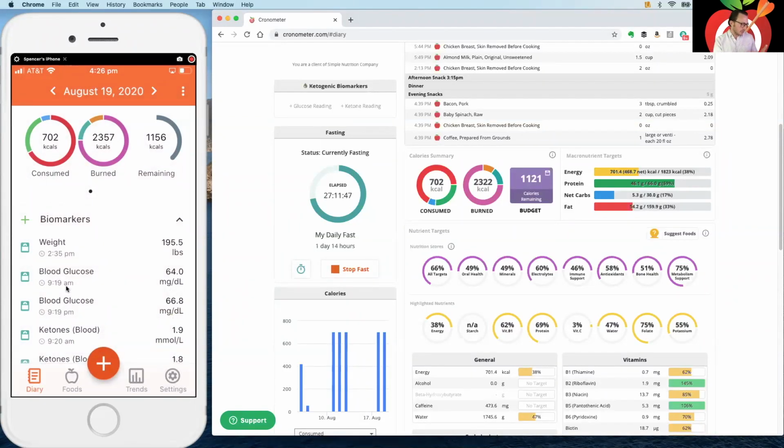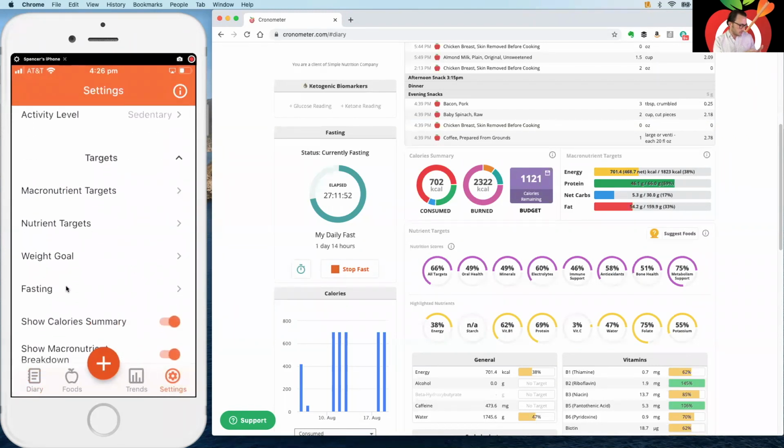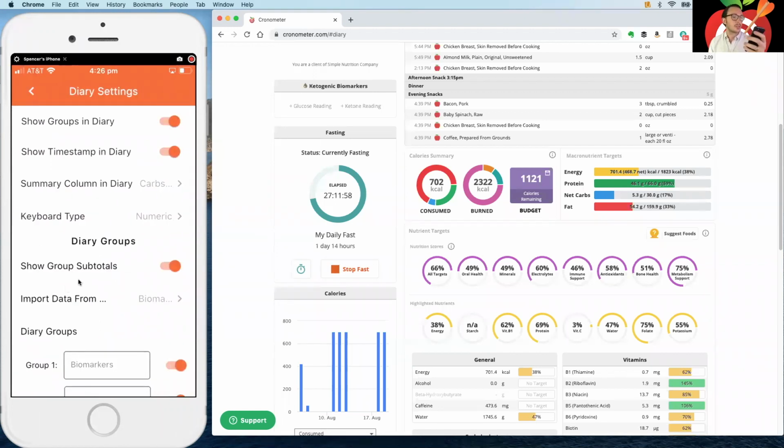Now, if we hop over to settings, we can scroll down to diary settings. If we go to diary settings, this is where you can turn on groups in a diary. You can turn on timestamps. So those both should be enabled by default once you upgrade to Gold. You can choose also the import data from.